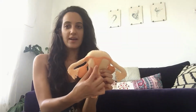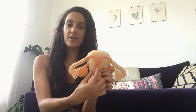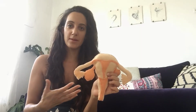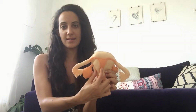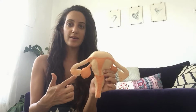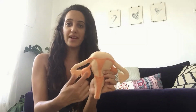But in the uterus, there is a very thick, rich layer of tissue called the endometrium, because these cells in the uterus are called endometrium cells. There is a very, very thick lining here that starts to grow. And it grows regardless of whether the sperm and the egg actually met, because it doesn't know if an egg is going to be coming.